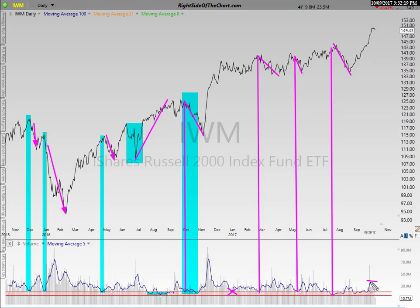You can see up to this level here that we've fallen back to that level again. So anyways, that's something else that says watch out, because when we hit these low volume extremes, especially after a rally, that's where I'm using this. That's when historically you've seen these corrections here. And you can do the same thing with QQQ and SPY, but it works pretty well with IWM.